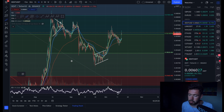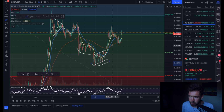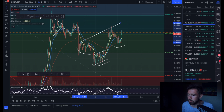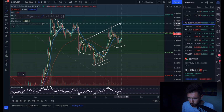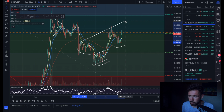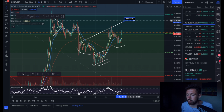Inverse head and shoulders, left shoulder. Oh my God, that's really ugly. Head, right shoulder, guys. So we can drop in our neckline. There's also another pattern on the daily that I'm going to show you guys as well. So if we come up and break, it's not the prettiest head and shoulders. It's a bit lopsided here, but basically your level of resistance that you need to come up and break is up at about 0.0073 for Dent.